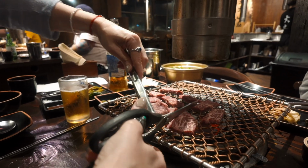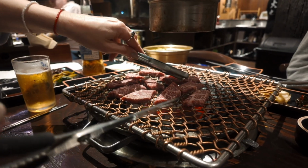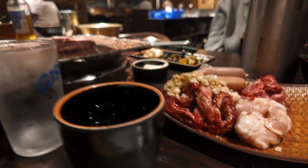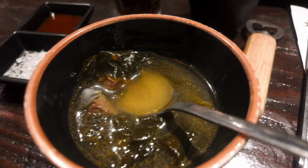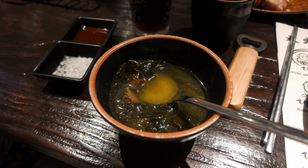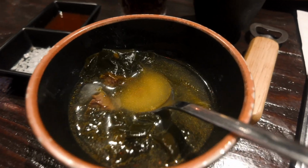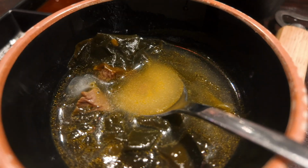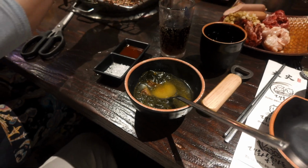So we were told that this meat, which is beef, is going on the barbecue first, and then we've got some other stuff which I don't know what it is, and goes last. So what we're trying here is some sort of leafy, beefy soup, which actually tastes very nice. The broth has a very distinctive flavor, and the beef is very tender. I like it. I like it more than I thought I would.